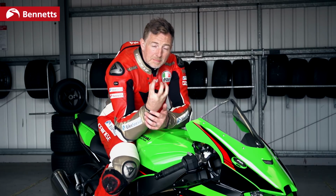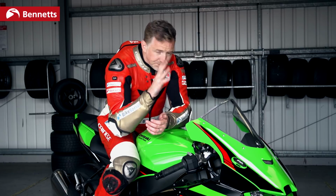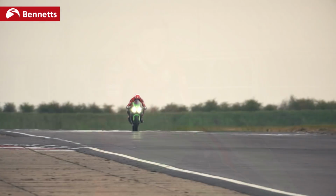I think I mentioned it earlier on, the engine is blooming powerful, but it still feels like there's more there. And I think that with an official flash, or a bit of an upgrade to the ECU and the loom, it's going to add at least 20 horsepower, I suggest.